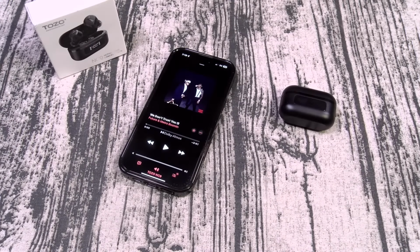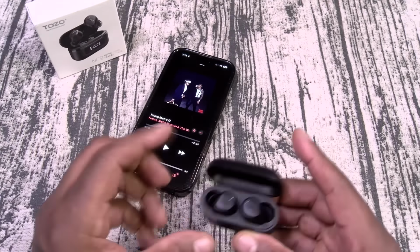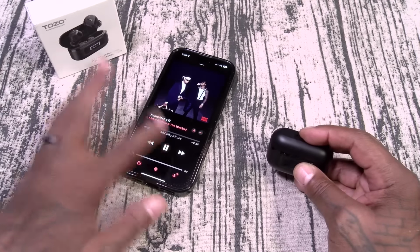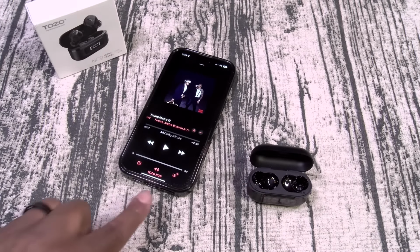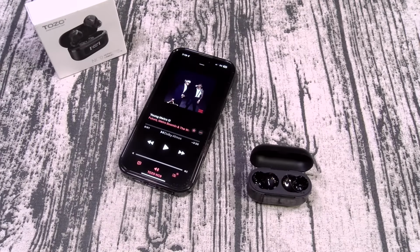How long do these take to reconnect to your phone after you take them out and put them in the charging case? As you can see, I'm all connected. So I'm going to take these out and drop them in the case. One, two. Close them up. Wait for them to fully disconnect. Okay, here we go. Take them back out, put them in the ears. One Mississippi, two Mississippi, three Mississippi. So that's three Mississippis. Excellent.